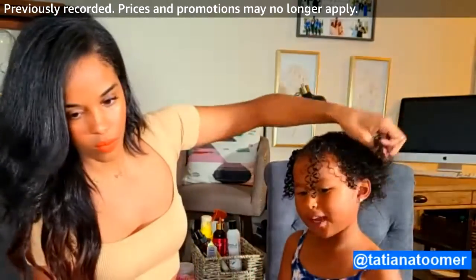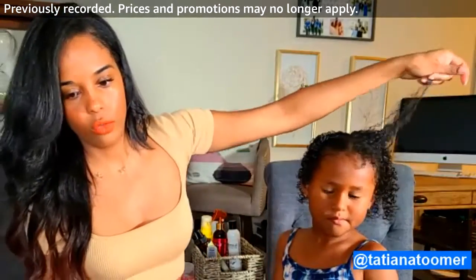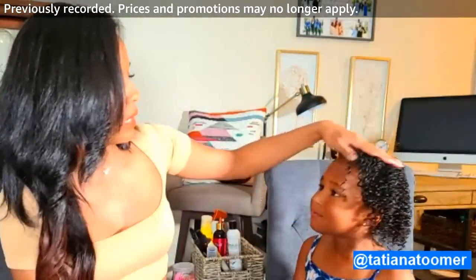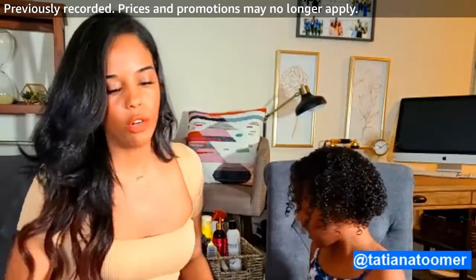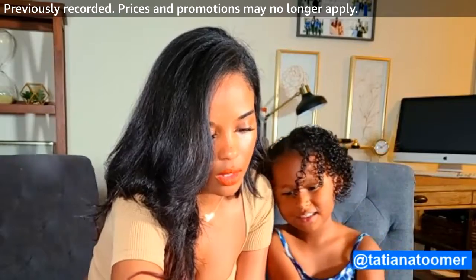And then let's see what else we have. See, look how defined her curls are. Just really bouncy, really fresh. And again, what I really love about Miss Jessie's and Mayel as well is that once it dries, her hair is still going to stay defined. And it's not going to be crunchy. It's not going to be hard. Nothing like that.